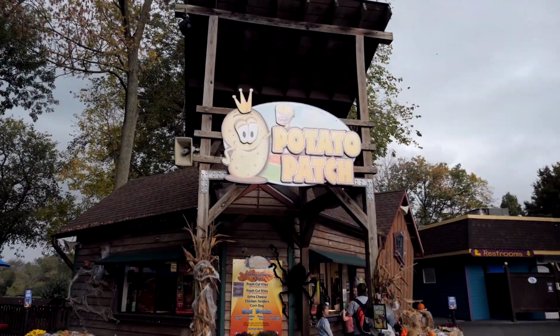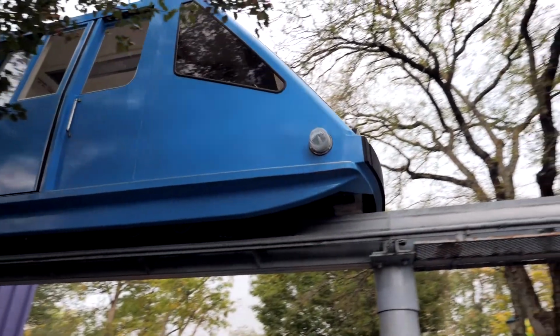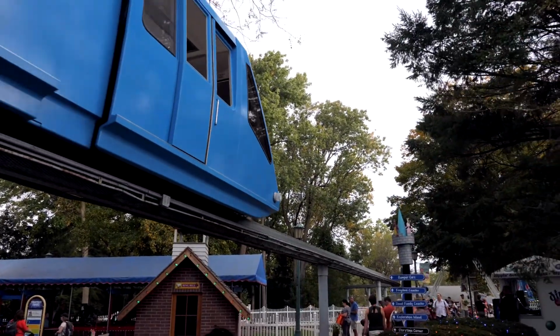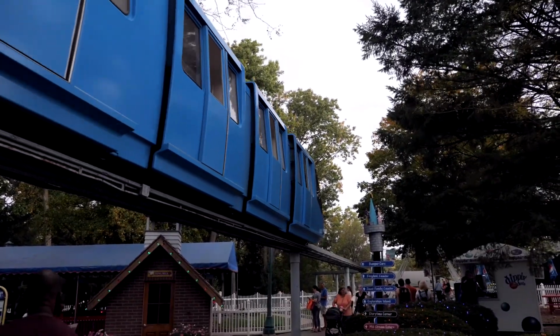Well, that's exciting. They have potato patch fries here. Uh-oh, I think I just felt my first drops of rain. Oh, this is cool. They have a monorail that goes by here. It goes all around the park. I actually saw the track outside of the park by the front entrance.